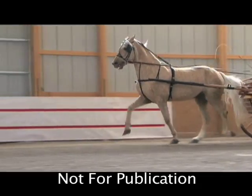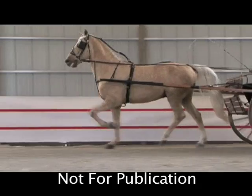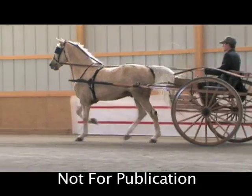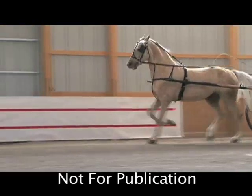Now we want you to listen to this horse's movement as he passes by the banner. You will hear a natural 4-beat footfall sequence as that horse travels past it. Listen carefully so you can learn to coordinate the sound of the beat with what your eye is seeing.